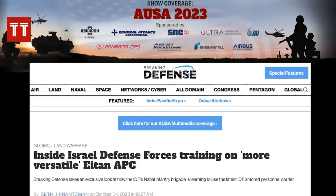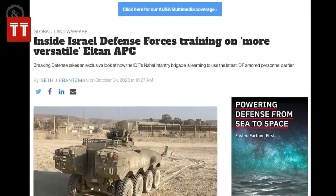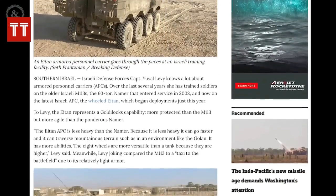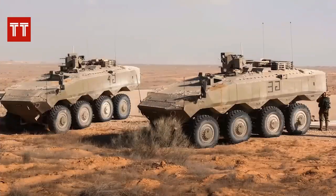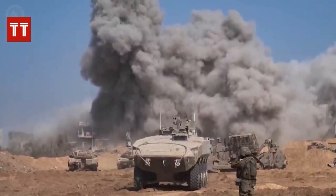While there may be some truth to it being rushed out the gate, they actually appear to be functioning well so far. In fact, this article that I found from Breaking Defense from October 4th, just 3 days prior to the attack, shows their exclusive walkthrough of the Eitan armored unit getting used to the new system and training on it and running drills. Photos released by the IDF themselves show the Eitan operating on the ground in Gaza in November 2023. We can see this giant explosion plume in the background behind the vehicle.